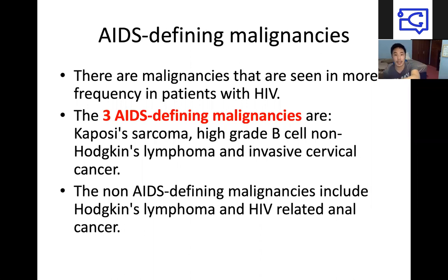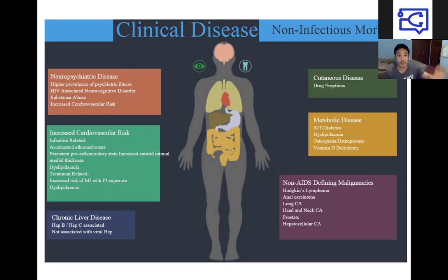I've made a nice little summary slide on all the different kinds of non-infectious risk that they can have. You can see that they have an increased cerebrovascular risk, increased risk of strokes, increased chance of having cancers and things like that as well. Okay, so something you can look at in your own time.